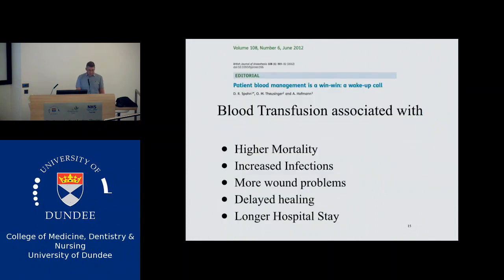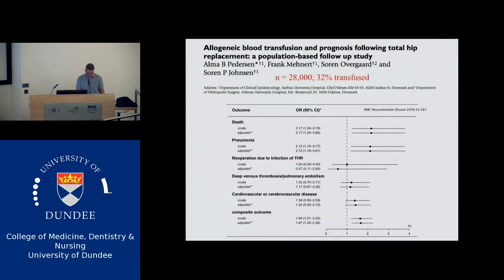So blood transfusion, well, if they're anemic, maybe just give them a blood transfusion. That's a pretty safe and harmless thing to do, is it? Well, no, it isn't actually, because there's no doubt that transfusion is associated with mortality, more infections, wound problems, delayed healing, and hospital stay. Now, is it a causative effect? Is it an association? That's debatable, but the association is strong.